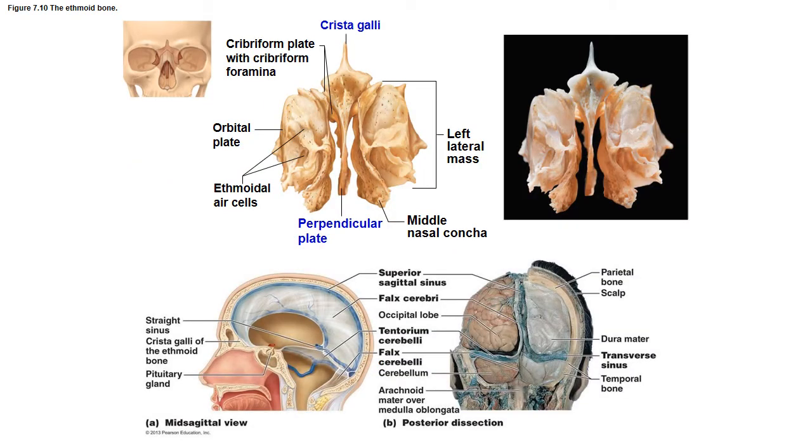Here you see the ethmoid bone completely removed, and this one gives us a really good look at the perpendicular plate, which, as you can see, will help us form our nasal septum. You can also take a look at the inserted picture at the bottom of the slide, where you see the dura mater interacting with the cranium and how it attaches to the crista galli towards the front of the cranium cavity.